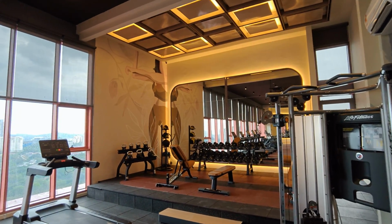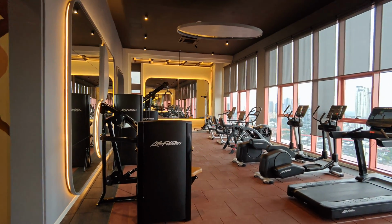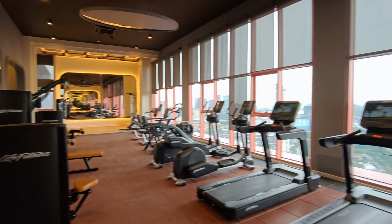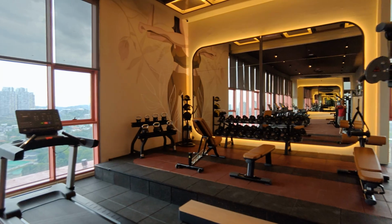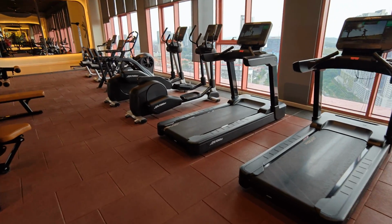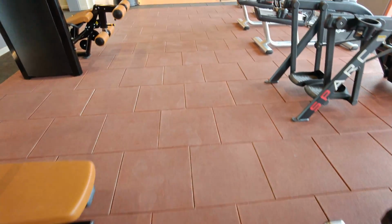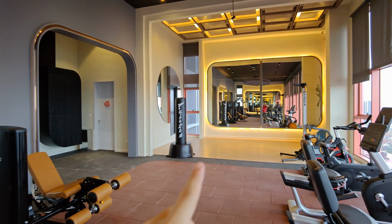Nice. Ceiling is high enough and the vibe, the idea is spot on. Yeah. Nice. Look at that. The surface is, I'm not sure what material this is, but it's padded. And there's your Sky Meditation.